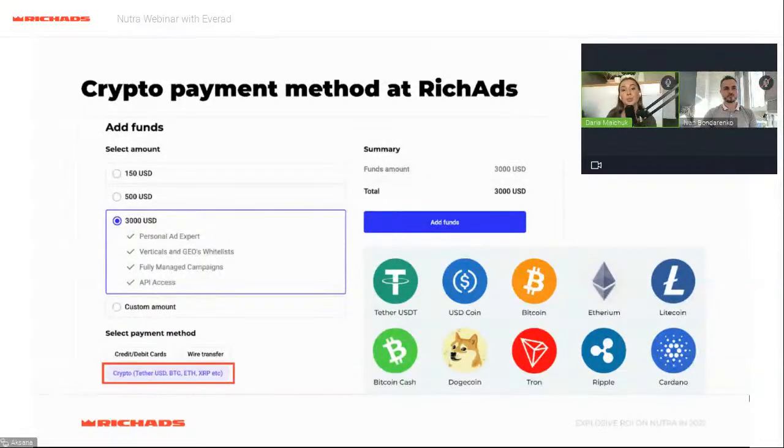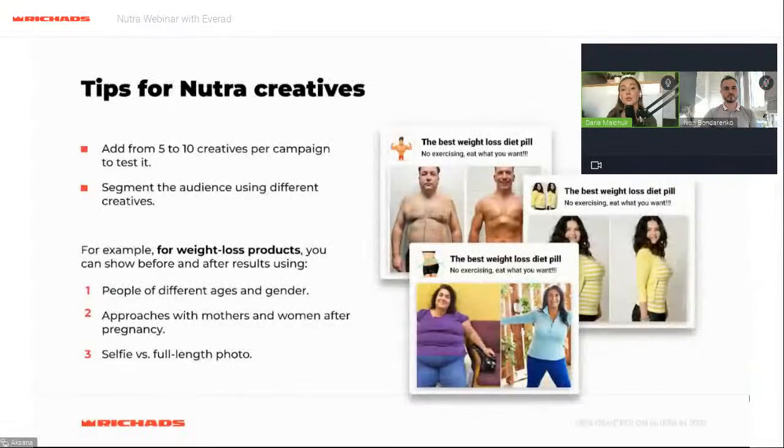The tips for launching both ad formats that are good for Nutra offers are exactly the same. So let's start with creatives. Add from 5 to 10 creatives per campaign to test it. We see a lot of examples when a marketer launches an ad campaign with 5 creatives and gets all conversions from one of them. So add as many creatives as possible to see the results.